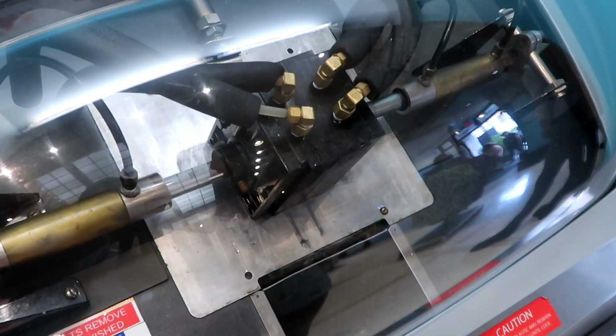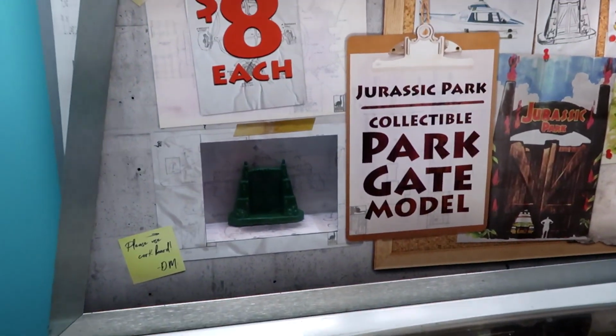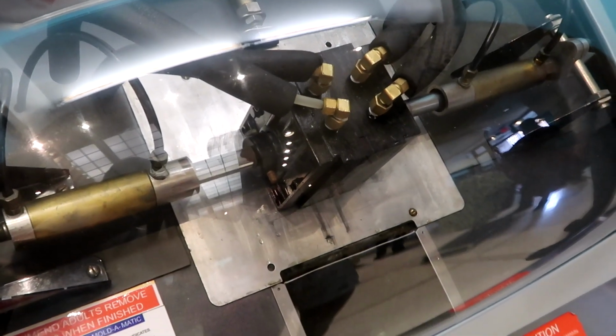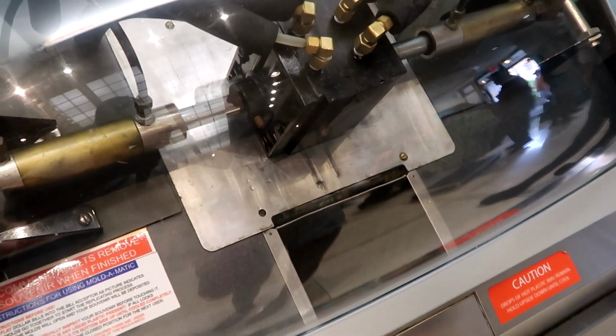We're actually gonna go ahead and make one of the wax molds that actually just closed. Again, these are $8 a piece. You can actually hear the machine doing its thing. Then it's gonna drop the wax mold into the container right here.